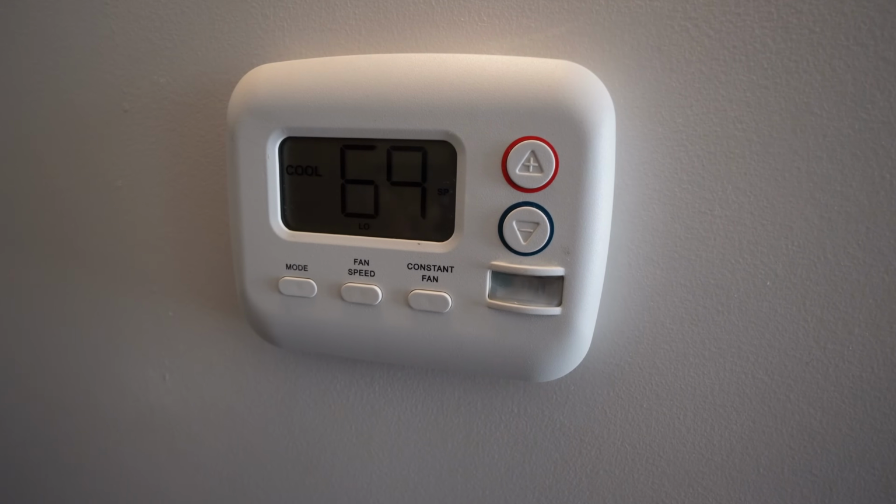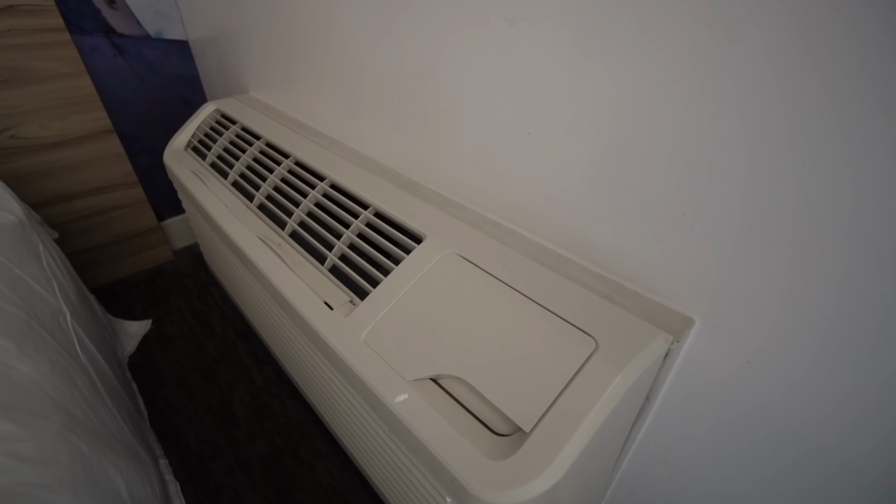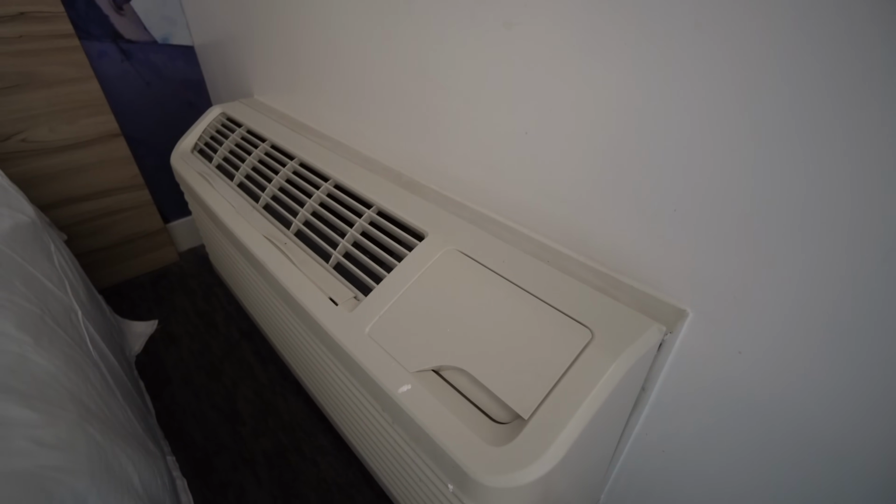Another great thing about this room was the air conditioner. The air conditioner itself was freaking freezing. Now it would make weird sounds when it starts up at night, but honestly it didn't really bother me because once it was fired up, it was nice and cold in here. And when you do set it to like 66 or 67, it really becomes an icebox in here.